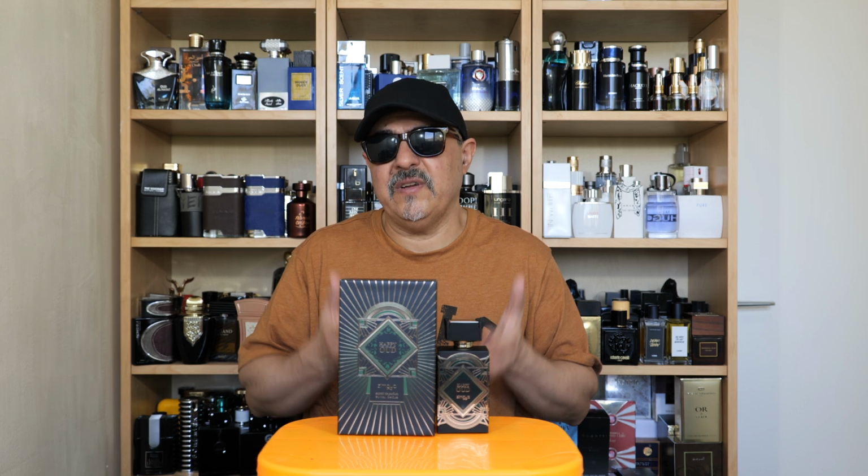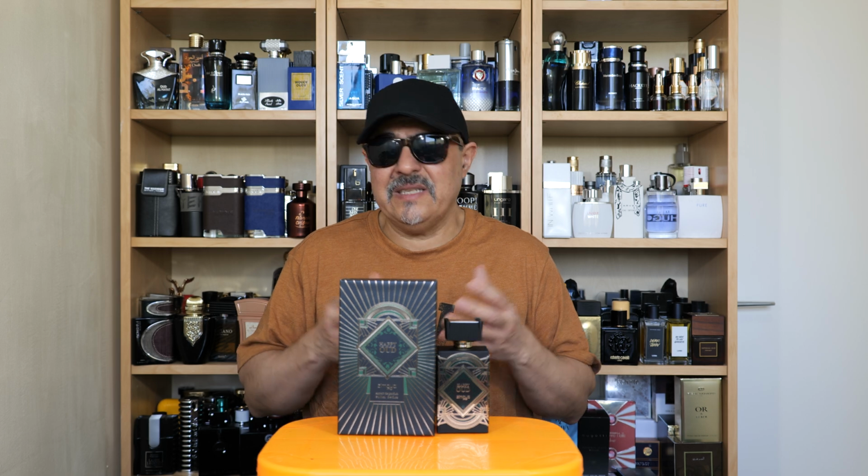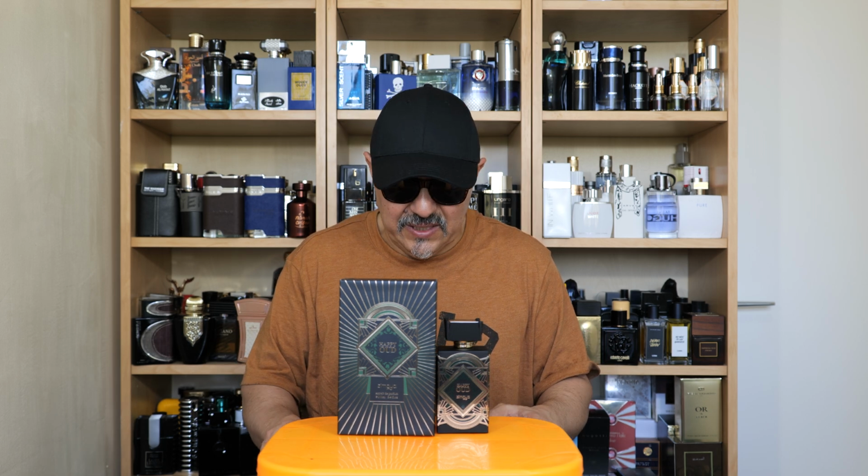And the strange thing about it is all the notes in here are heavy hitters. They are heavy notes. They are big, deep, dense notes. So how do they manage to do that? I don't know. Again, it could be something to do with maceration or maturation. I don't know, but for now this is what I'm getting, and it's very disappointing indeed.